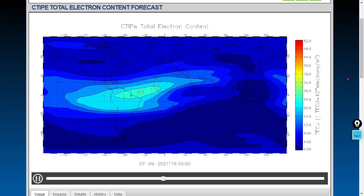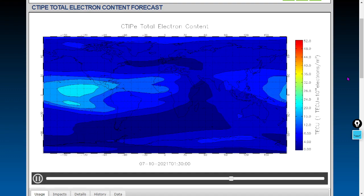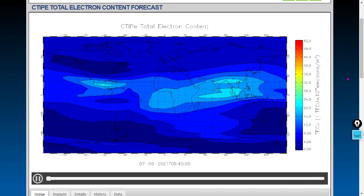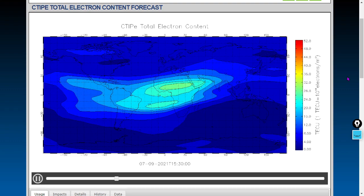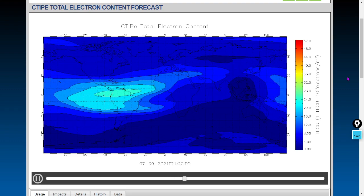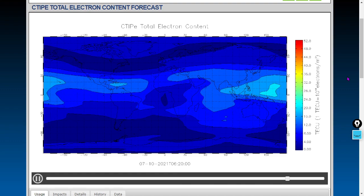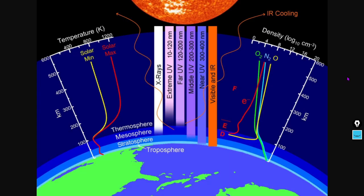You're looking at electron density on a global scale for the entire air column. Geosynchronous GPS satellites are at a very high altitude, tens of thousands of miles, and they've got to communicate through a lot of electrons. When they do so, if there are a lot of electrons there, it will cause massive GPS errors, and that's where they're most likely to be occurring, where you see the closest to red.